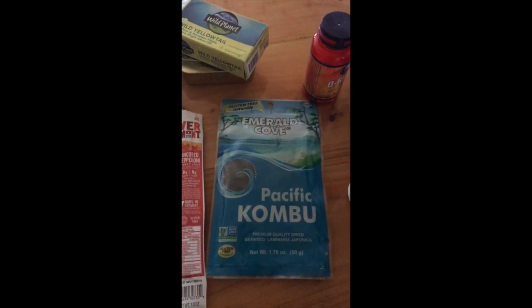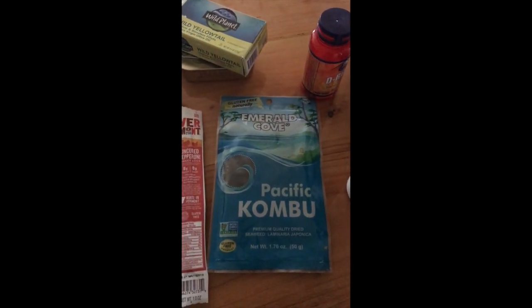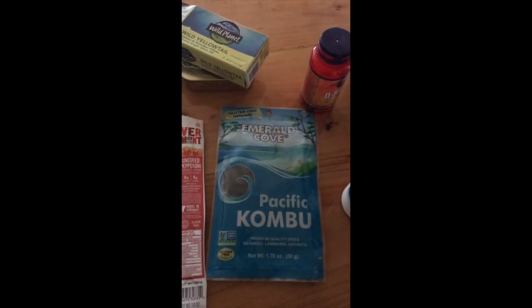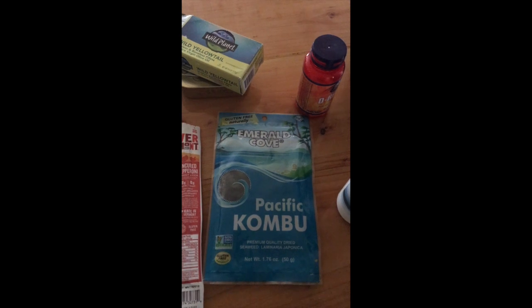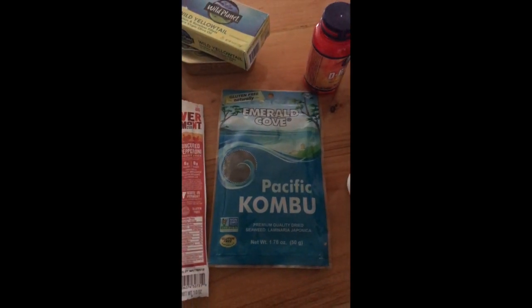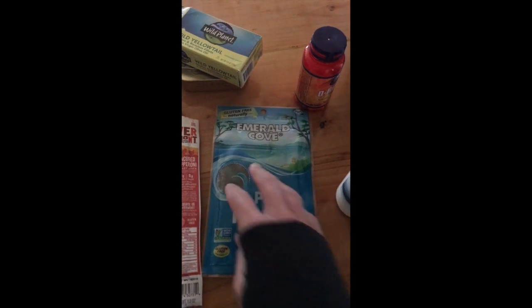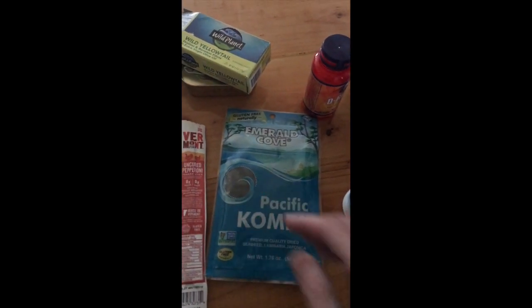Remember that T4, T3, T2, all of those are thyroid hormones that need iodine. T4 is 4 molecules of iodine, and T3 is 3 molecules of iodine, and T2 and so forth. So you need iodine for a good functioning thyroid.